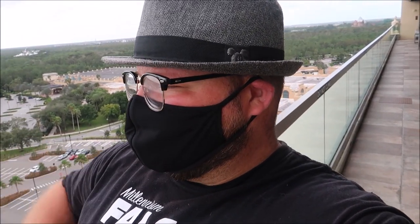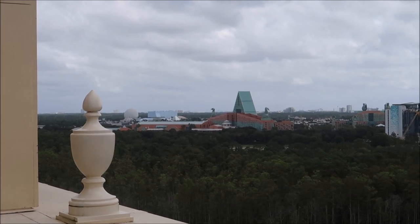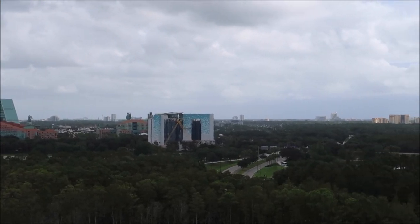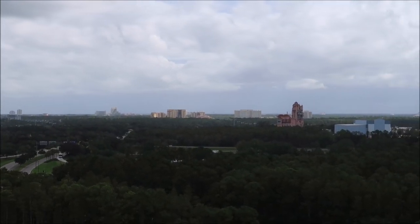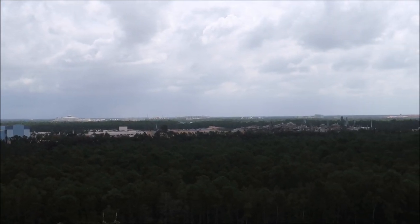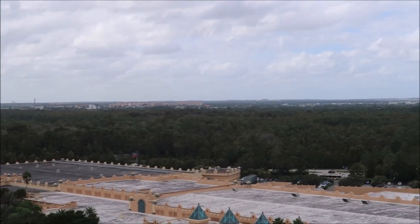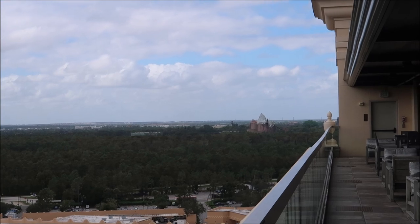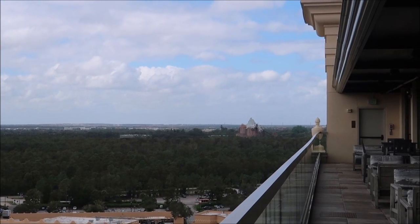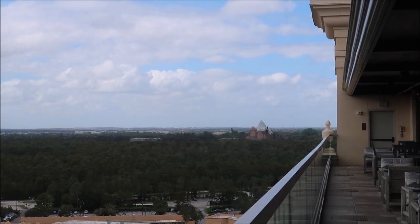I'm gonna give you basically a guide of all of your sightseeing from the top of the Gran Destino because there's a lot to take in here. First of all, we've got Epcot and Spaceship Earth and the Swan and Dolphin. And then to the right here, we've got the Tower of Terror and all of Hollywood Studios and even an amazing look at Galaxy's Edge right there. And then you can see the water park and even Expedition Everest. Look at that. I think that's like the best view of Expedition Everest you can get, really. Can't do any better. Oh, you can actually see the floating mountains in Pandora from here too.